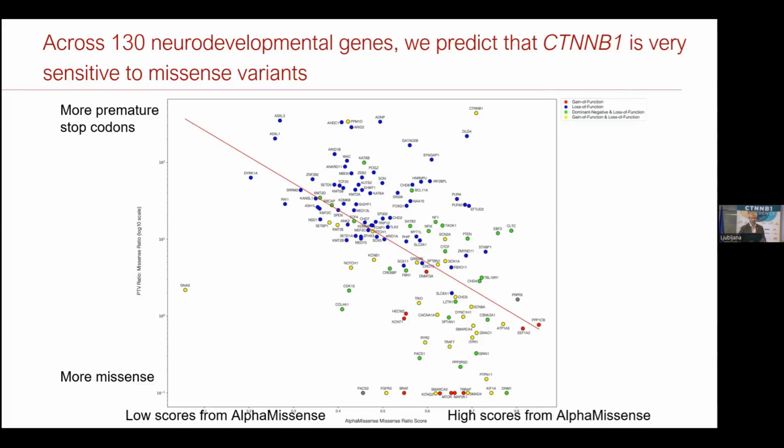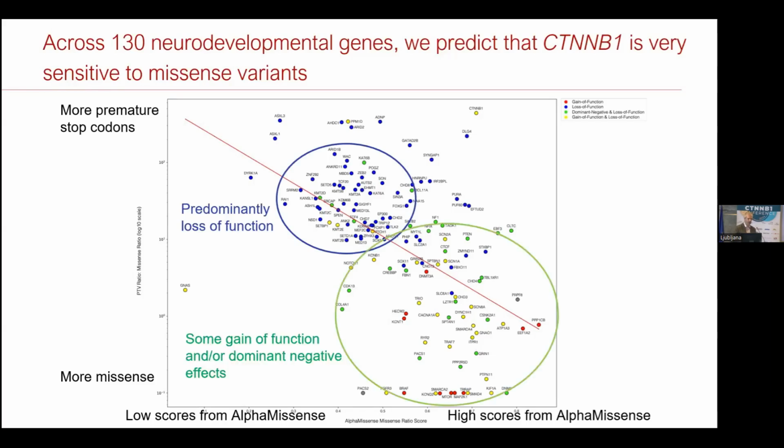We've created a new metric which talks about whether the protein is sensitive to these missense variants. The ones on the left are resistant. The ones on the right are sensitive. And we found that in the middle here, there's a group which acts mostly by missing one copy of the protein. And we found a group here which acts sometimes by missing one copy, but sometimes by having one amino acid change, which has a dramatic effect. And here's the weird one. Here's CTNNB1. The data from parents and children tells us that it is almost all stop codons.